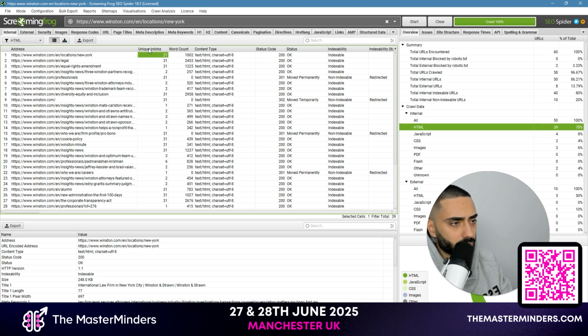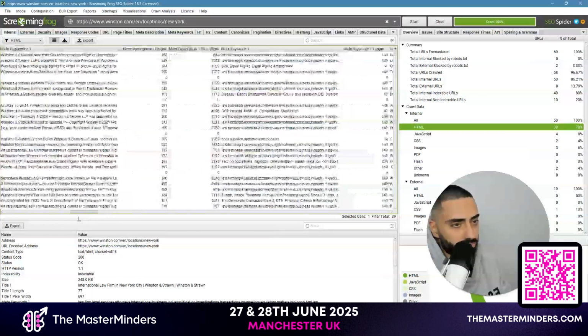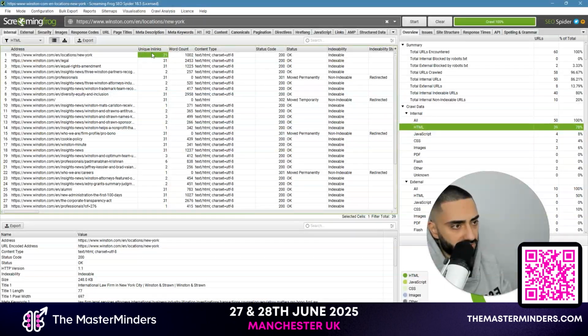But if we take a look, in your case, you might just need to scroll over to the right hand side over here, right? But in my instance, I've actually got it pulled all the way over to the left. And this basically tells us how many internal links this page actually has going through to it. Now, as a rule of thumb, the more unique inlinks that your page has, you're telling Google, hey, this page is really important to me. You need to be visiting this page more. You need to be giving this page more internal link equity as well.